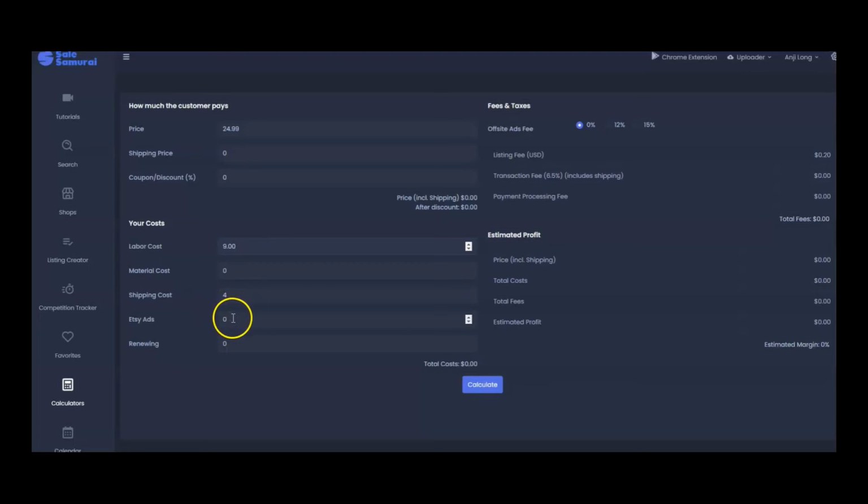Let's say we're not doing Etsy ads, but we do have a 20-cent listing fee, and that's going to figure out the transaction fees for us right there. We're going to hit calculate, and then it's going to tell us that our profit margin is at 37%, and we're going to make $9.17 on that shirt. So when you're considering pricing your items, you want to make sure that you are using this calculator, typing in your costs and what the customer is paying, and seeing that we're not losing money. Absolutely essential that you use a fee calculator on everything that you are doing.